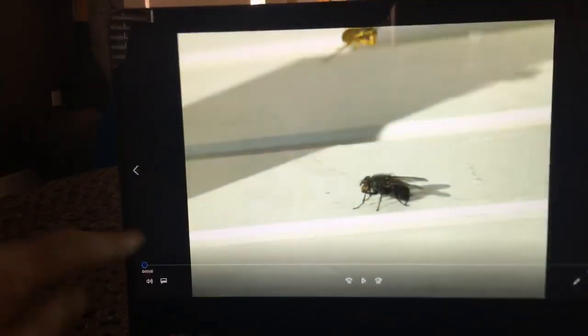The flies are the fastest and most versatile flying objects that we have on this planet. Okay, here we go again. Let's try this again. Now watch, just watch. I mean, this is off the screen, so it's not that great.